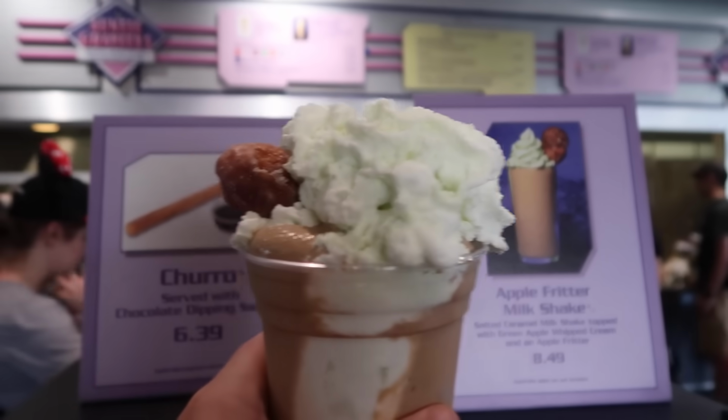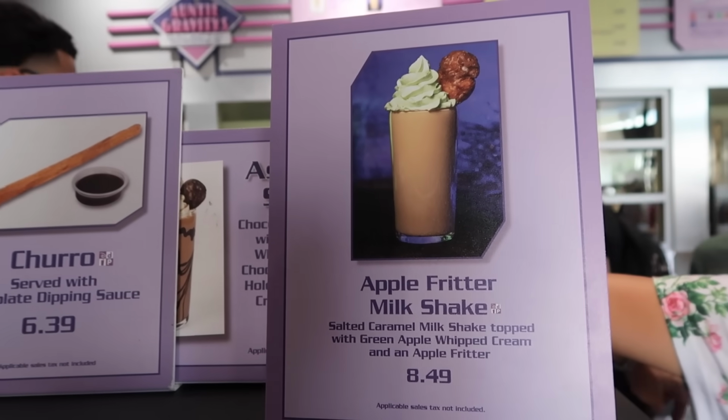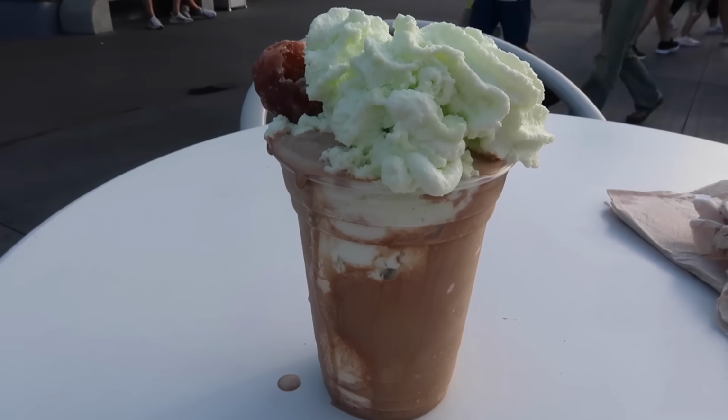I just picked up my milkshake, and in true Disney milkshake form, it is already flowing over the top and melting. And I gotta say, this is like one of the funniest expectation versus reality things I've seen at Disney. I mean, in the photo, it looks like the apple fritter is nicely perched up on the side, and a nice little swirl of whipped cream. And here, the apple fritter is just shoved into the milkshake, and there's just a pile of green whipped cream on top. So definitely pretty funny. Let's see if I can give this a sip without making a mess.